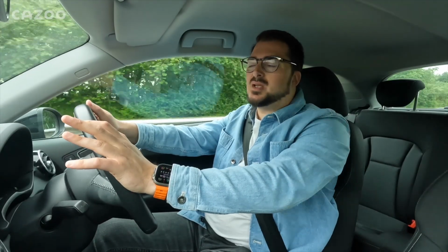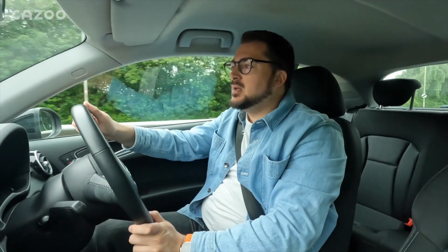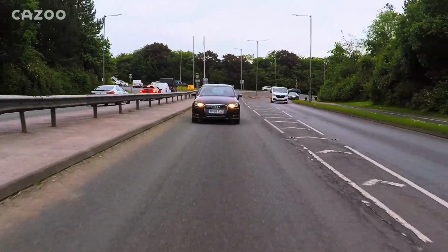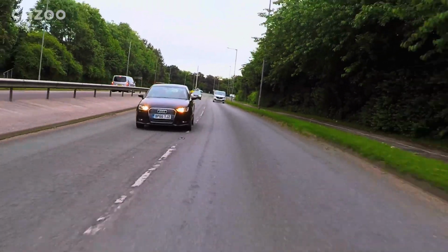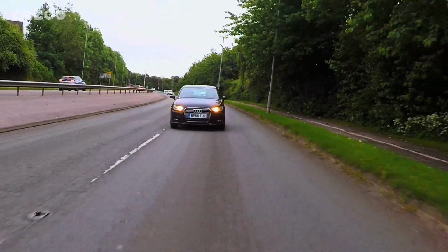The A1 is obviously a car that is made for shorter journeys. It's a super mini. So it's made for nipping around town, going to and from the shops, that kind of thing. So it's really easy to maneuver, obviously, very easy to park. It's not built for loading people and luggage and heading off on the open road. If you want to do that, then you should be looking at a bigger car. Unless, of course, you're a solo traveller or a couple, then I think you would be able to get away with that.